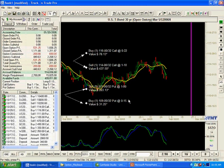And as the trade goes on in time, you can see that the market is trading between your two short strike prices, which is, well, the optimal place. Right now the trade is up $440. This is an iron condor.